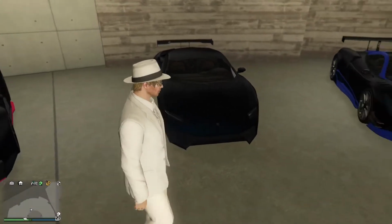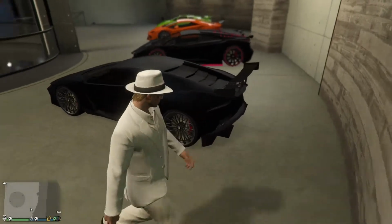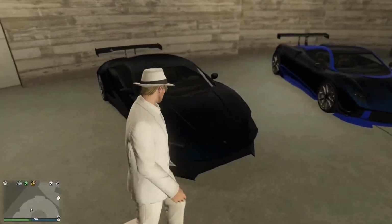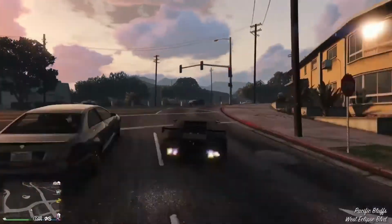And like this vehicle here, which is the Pegassi Reaper, ladies and gentlemen, $1,595,000 for this, ladies and gentlemen. Is it worth it? No, not really. It's not as good as the Tempesta or the Zentorno, in my opinion.